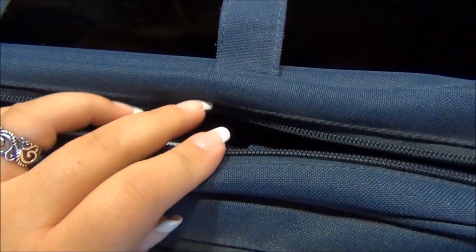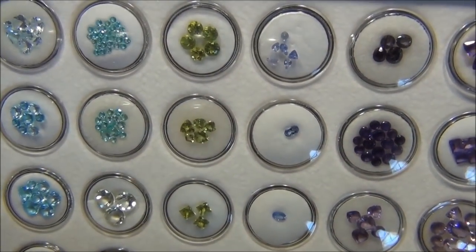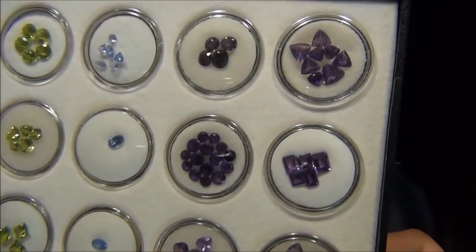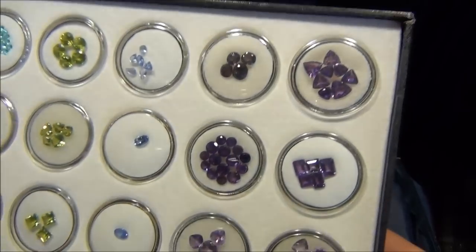Okay, here is another pouch. Oh my god, there's two of them in here. Okay, let's see. No way! Oh my god! Look, they're faceted gemstones! I cannot believe you sent me this! Oh my god, amethyst! Wow, look at all the shapes.